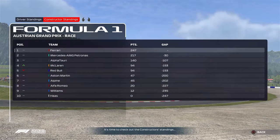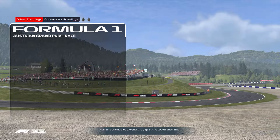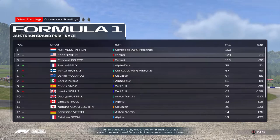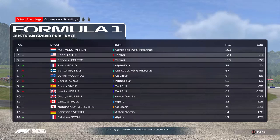It's time to check out the constructors' standings. Ferrari continued to extend the gap at the top of the table. There was also a strong showing from the McLaren team today as they make their way up the standings. After an event like that, who knows what the sport has in store for us next time? Be sure to join us again as we continue to bring you the latest excitement in Formula One.